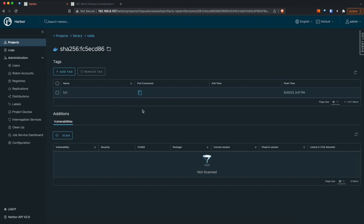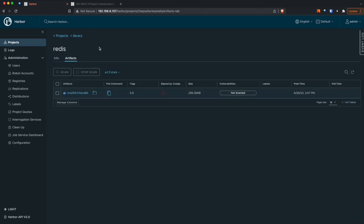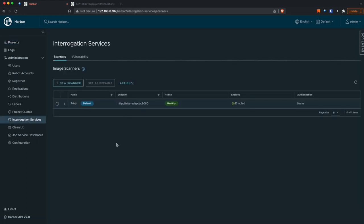Alright, this is a simple demo for replications for Harbor. But after a user pushed or replicated images to Harbor, how can we guarantee the security of the image? Now the integration service will come into work. Click the integration service to check scanners in Harbor.